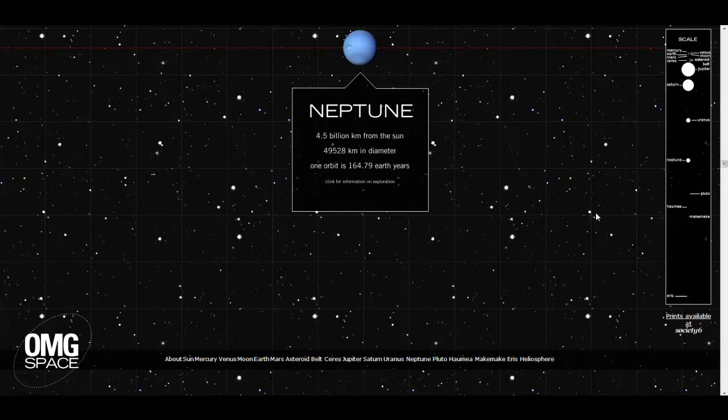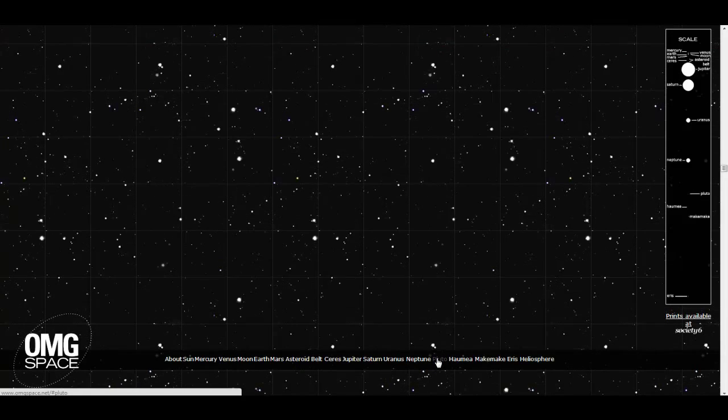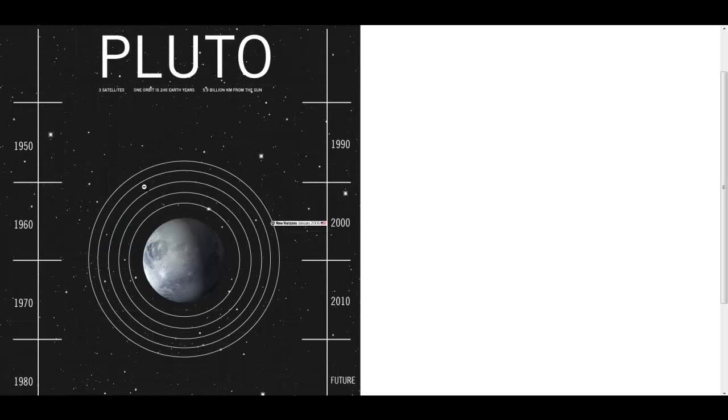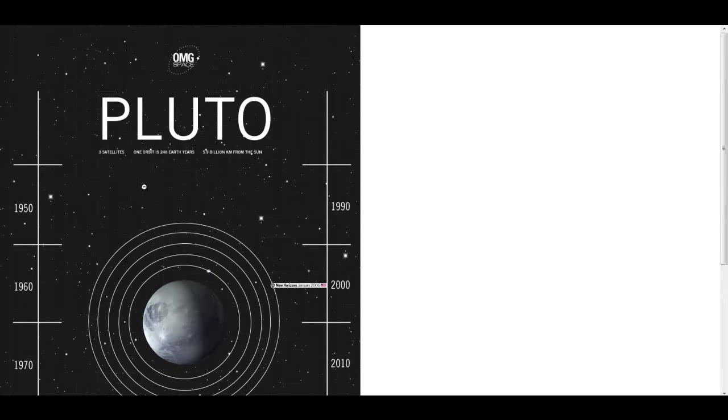Anyway, moving on to Pluto, which is definitely a fan favorite because of its oddballness. 5.9 billion kilometers from the sun. It's tiny. If we look at this, here it is right there. You can just barely see it. And yeah, it takes 250 years to do an orbit. That's insane. So in our lifetime, we will not see an orbit.